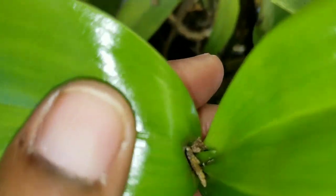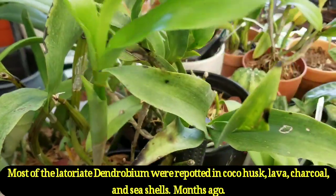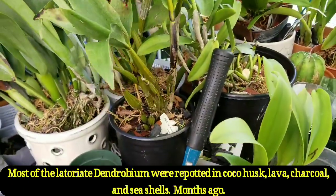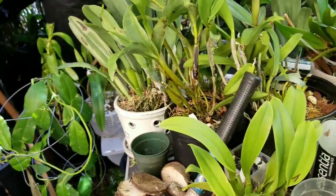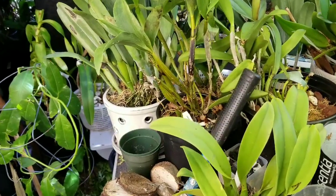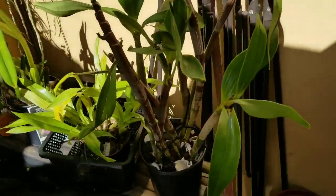Here's a nice little spike there. Leaf axis. So Bruce is trying to do something this season, and that's only because I repotted it. I repotted in coconut husk, seashells, and charcoal.